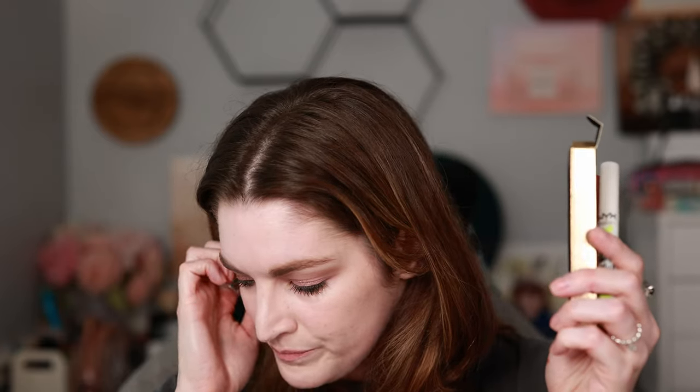Okay, lips. Let's talk about lips. We have the NYX, we have the e.l.f., which I already used, and then we have the Hourglass. Is that everything? I'm going to wipe this off. We're gonna start with the Hourglass because I'm most curious about that. And the reason I'm most curious about it is because I actually tried the NYX Fat Oil Stick Click yesterday. So let's see what the Hourglass feels like. Oh, I love it. I already love it.